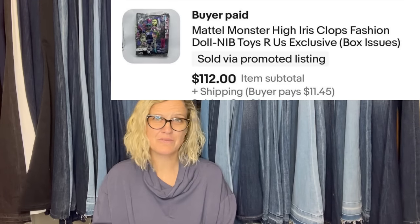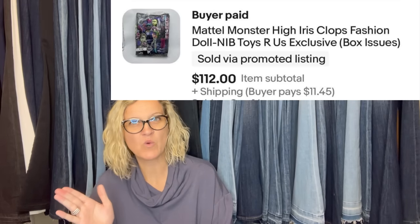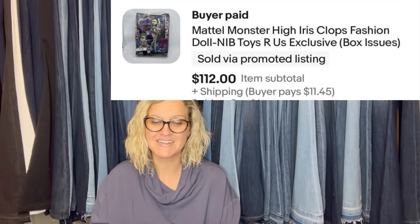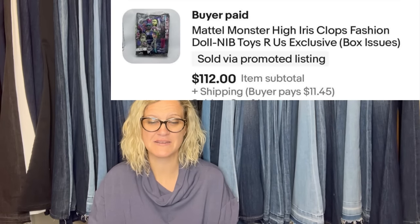It doesn't matter if the box is a mess. People want the doll. Now, there are collectors that want it in the box. I'm not going to lie. But some of them, they don't want that box. You still can make some money. I got this.